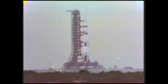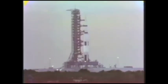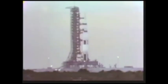T-minus 20, 19, 18, 17, 16, 15, 14, 13, 12, 11, 10, 9. Ignition sequence starts. 5, 4, we have ignition. All engines are running. We have liftoff. We have liftoff at 7 a.m. Eastern Standard Time.